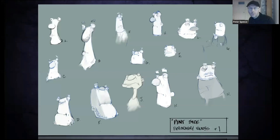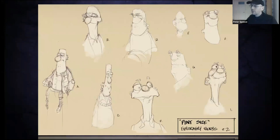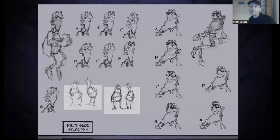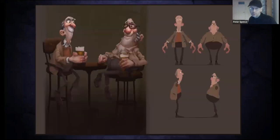Then onto the character development, which we'll zip through, but just to give you an idea of some of the iterations these guys went through. From the initial sketch you saw, where they were just blobs, I hired an illustrator by the name of Mark Bem, who is a wonderful character illustrator and designer. We worked through how the characters would look, and I told him which characteristics and which bits I liked. And so we ended up with Carl and Harry. This is Carl on the left and Harry on the right.